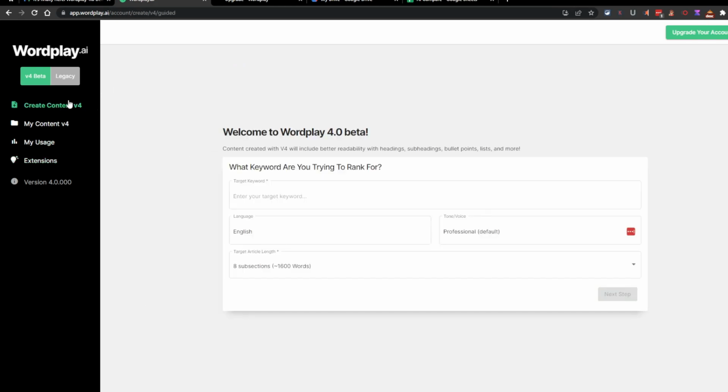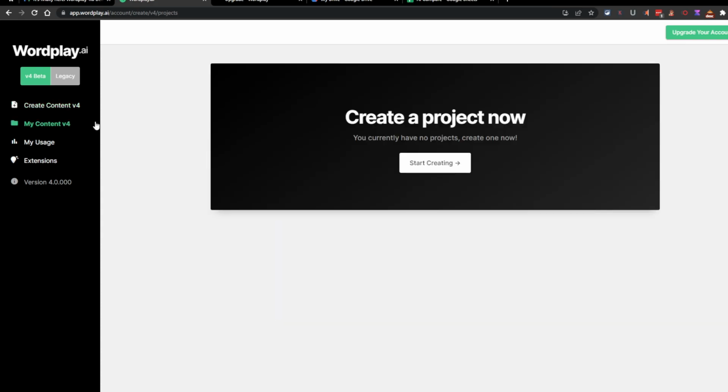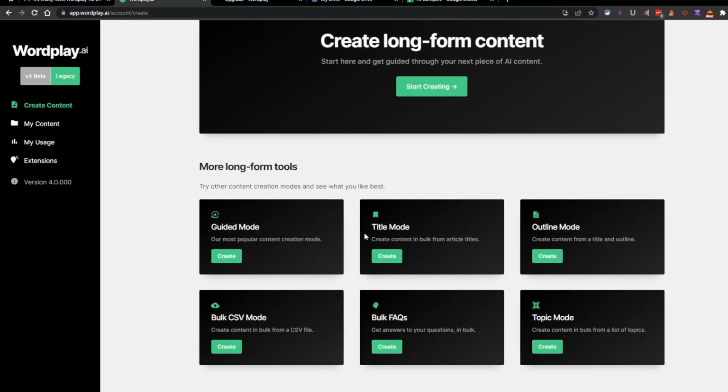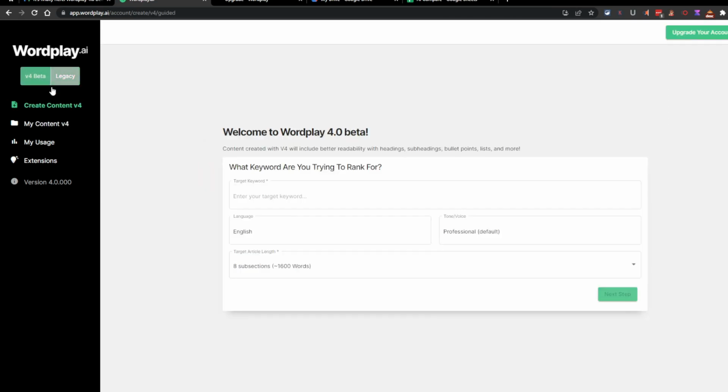Okay, so basically this is the quick content creator, and then we have the guided mode. So they got rid of all the other ones. Under the legacy, they had the long form content, they had the guided, the title, outload. They had a lot more different things. So it looks like they're focusing a bit more on the beta. So let's go ahead and start.